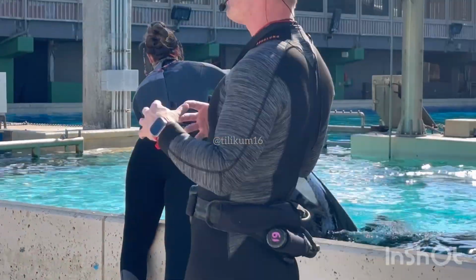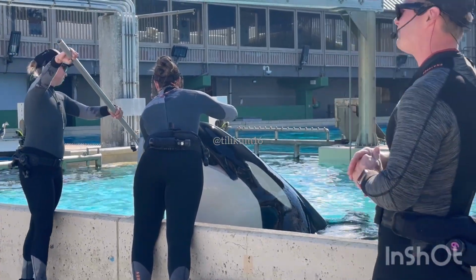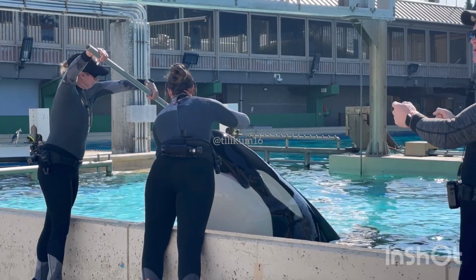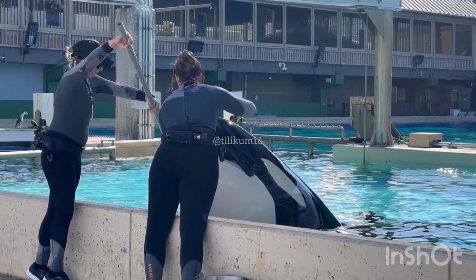So again, this isn't the full procedure. This is just a small step that we use to train up to that gradual thing. So again, we would just hold it right by her face, and our veterinary team would allow us to come over and have a big X-ray machine that would get an X-ray of her face and her teeth and all that fun stuff. So again, this is a really, really cool inside look into one of the husbandry things.